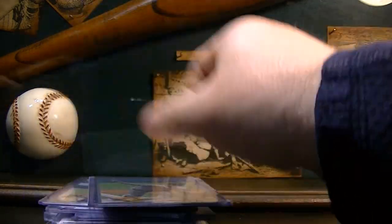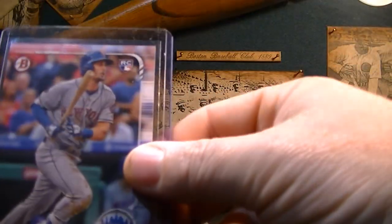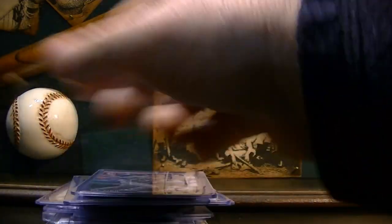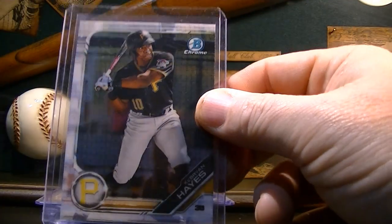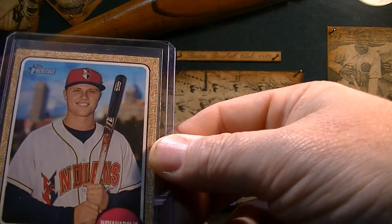Rookie debuts. Bowman Platinum. Jeff McNeil rookie. A couple of those. Cabrian Hayes, Charlie Hayes' son. Got the refractor one too. It's pretty cool. This is a really cool card. It's Austin Meadows minor league card.